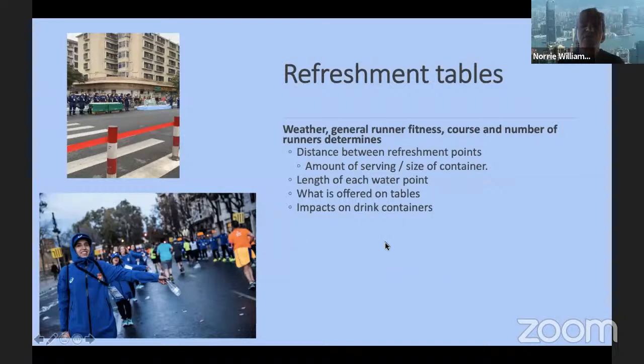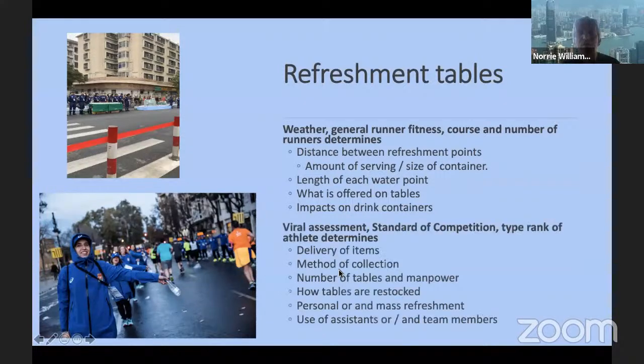Consider what's offered on the table and consider the impacts of the drink containers. That's quite a big bottle to be carrying around. How do you deliver the items? You know, that's also going to come into play. In really big events, they use forklift trucks to take the bottles and pallets off the truck because they've got that many bottles they've got to have available. Number of tables, manpower, we've talked about. How tables are restocked.